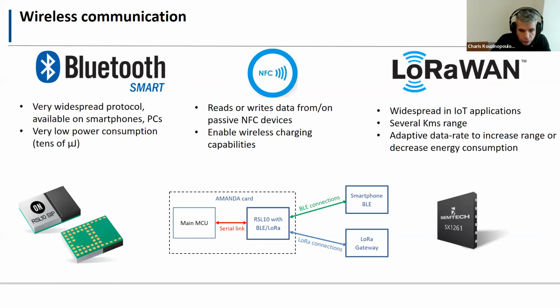For the wireless communication aspect of the card, on board of the card, there are included 3 different solutions: a Bluetooth low energy, that offers a very low power consumption and short-range communications. An NFC IC that also enables the short-range communication of the card, but also offers for a wireless charging of the battery of the card. And finally, for long-range communications, we have included a LoRaWAN circuits.